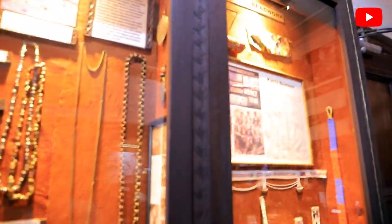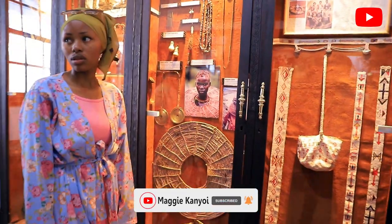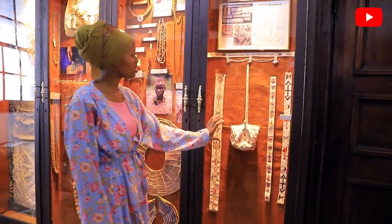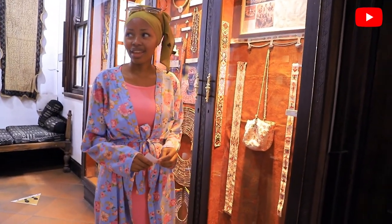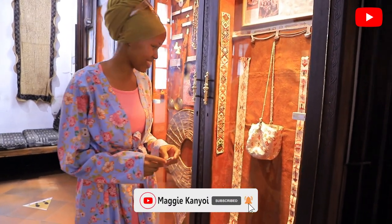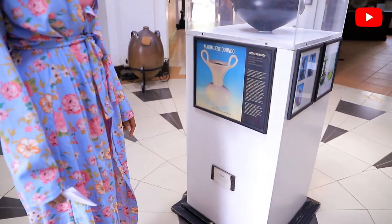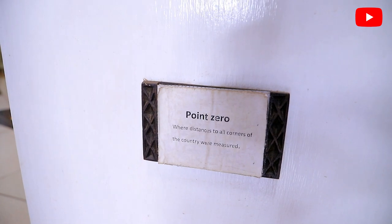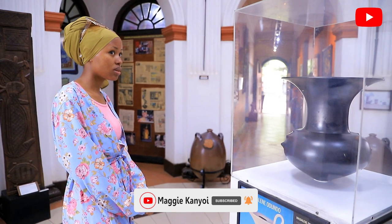Beadwork originally was done by the Kamba community. Kamba community? Not the Maasai? Originally it was Kamba. The Maasai are the ones who popularized all this. This is where we start, kilometer zero, 500 kilometers to Mombasa, 600 to the other town, a bit less than that.